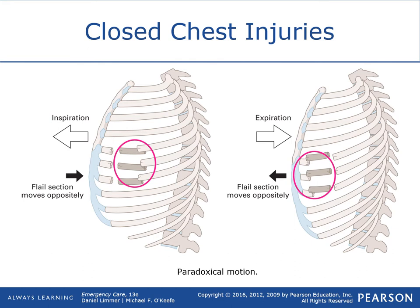And as you can see here, inspiration happens, the flail segment moves in. Expiration happens, the flail segment moves out, which again causes it so our lung can't actually inflate. So in terms of treating this, there is a little bit of debate as to what the best possible treatment is.